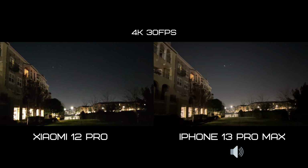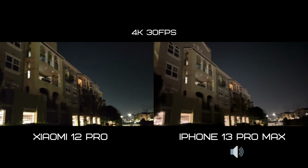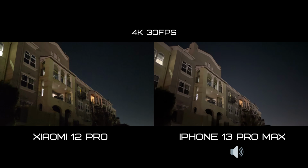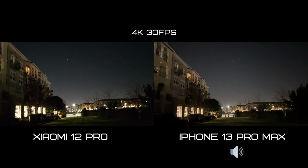If we pan around this way, it's a little bit mixed lighting situation down this alleyway. Darker alleyway with some accent lights coming off the building here, so you can see how each of these phones handle that. So there you go, there is a low light test in 4K on both phones.